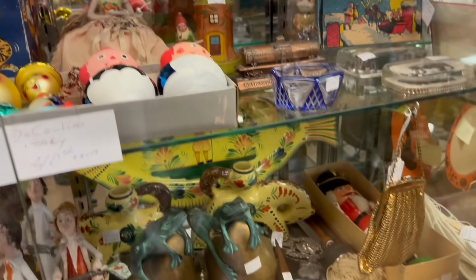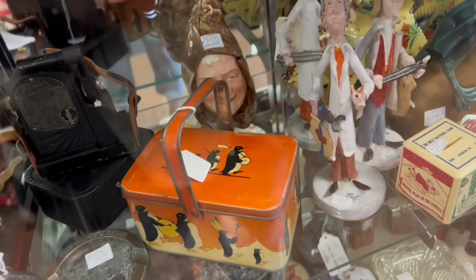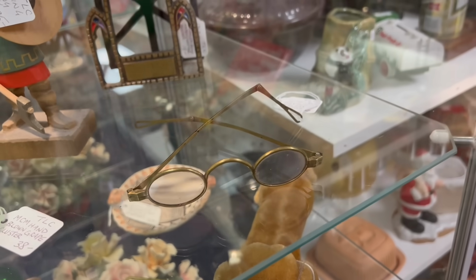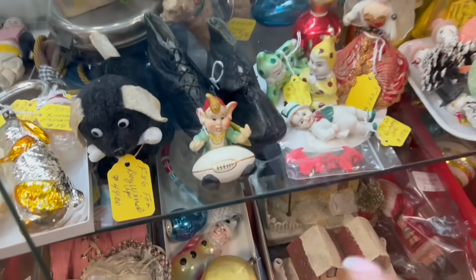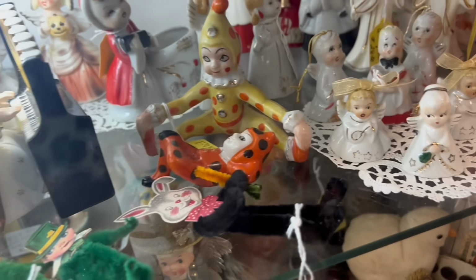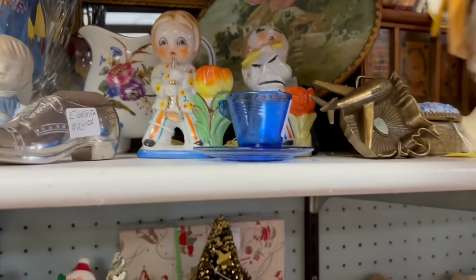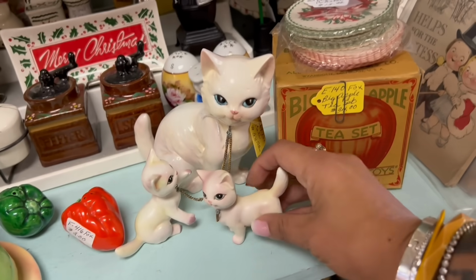They have some really unique stuff in this booth. Great beaded purse. I love the penguin box, but look at this bronze hermit crab. That's freaking cool. Glass grapes, but it's actually these little eyeglasses I'm most into. This case is always so overwhelming, and I'm sure you can see why. Like the pixie elf with the football. But it's this one with the polka dots laying down. That's so fun. I don't usually see that one in that exact color and pose.